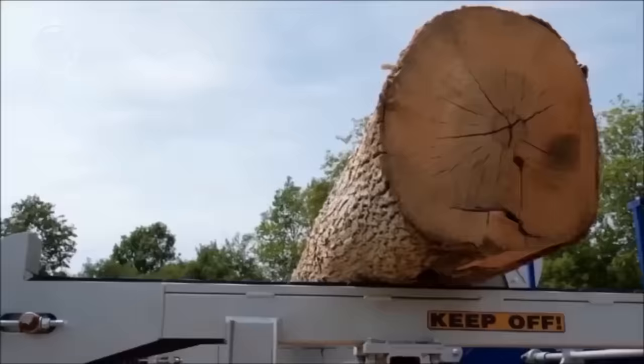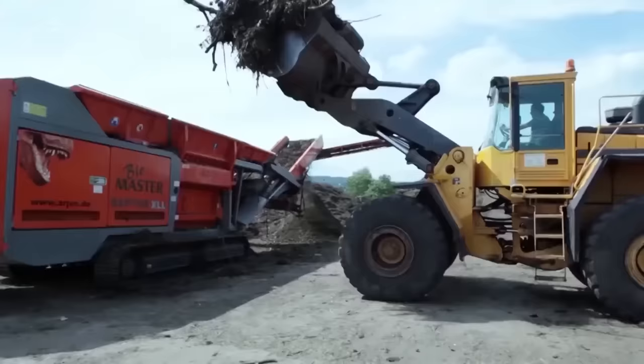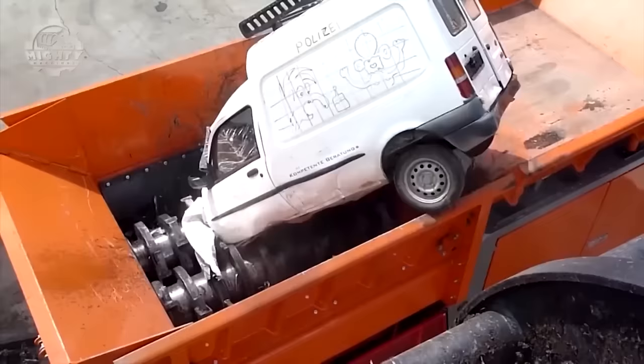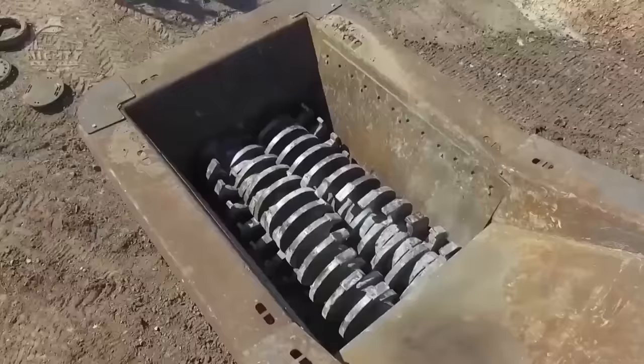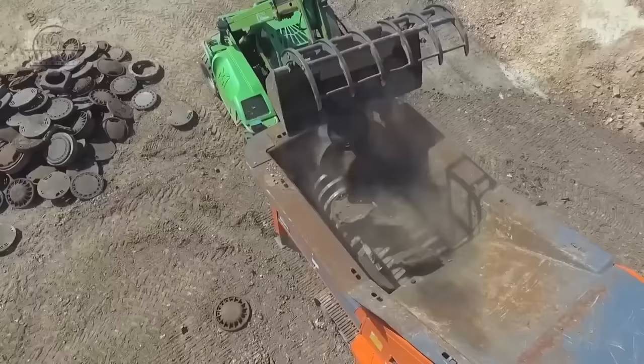Next, we have the RGS Recycling VZ950 Titan Universal Shredder. This machine is an absolute monster when it comes to shredding. It can handle various materials from metal scraps to car bodies and turn them into small, manageable pieces. The VZ950 Titan's powerful engine and robust construction make it a force to be reckoned with, especially in the recycling industry. This machine is also believed to be the best price performance in its class.